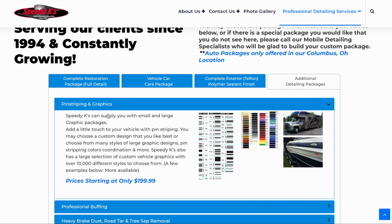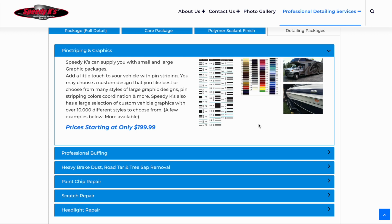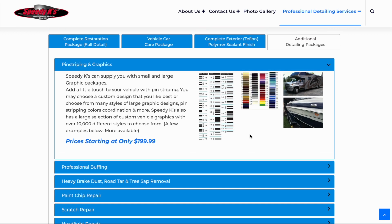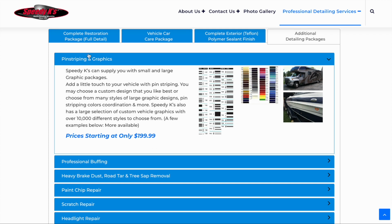Speedy K also provides professional pinstriping and graphics. This means we can get you any pinstriping, graphics, or whatever you may be looking for your auto or recreational transportation. We also do 3M guard protection, which covers the bottom areas of the vehicle where stones fly up or may chip the lower areas, and where you're stepping into your vehicle. We also do events and shows where you're stepping into the vehicle and you need custom covers or matting for customers to look inside the autos or recreational vehicles, depending upon what type of show it is.